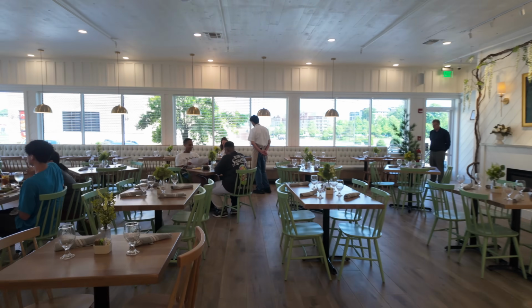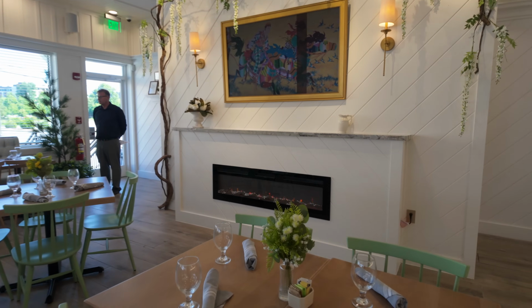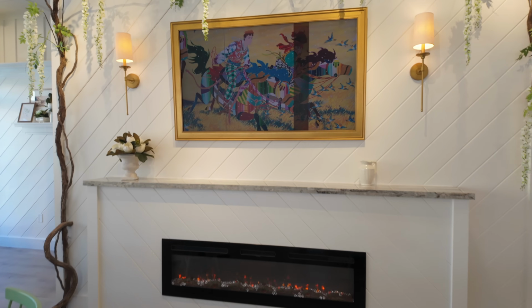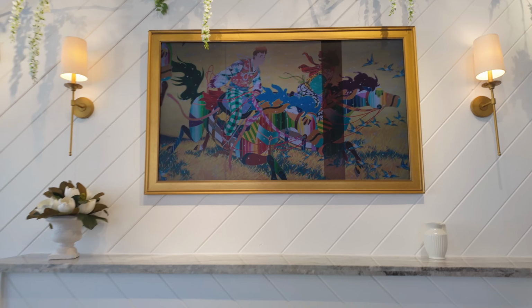We're actually sitting over here just past the fireplace. You can see some of the artwork here on the wall. Good morning. We're here with Randall Roach. He's the corporate chef here at the cottage. And Randall, can you just tell us a little bit about what the food is on the menu and how you developed that?